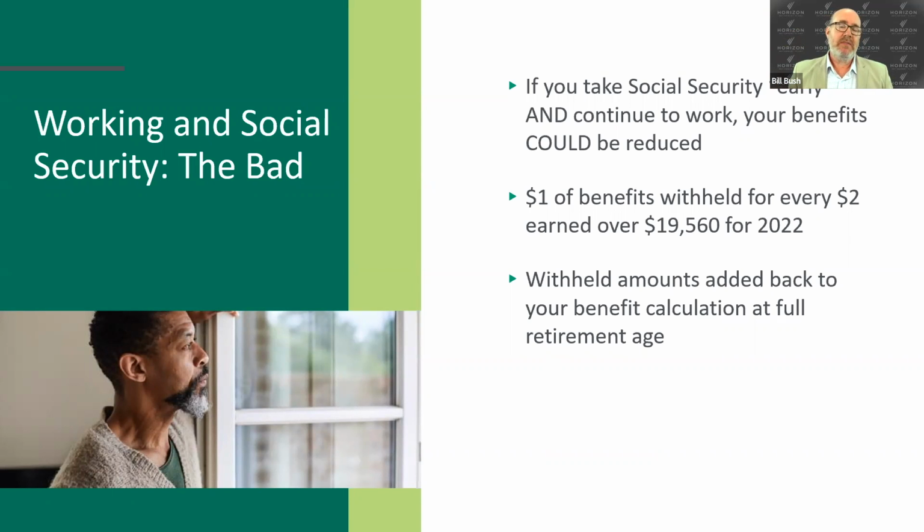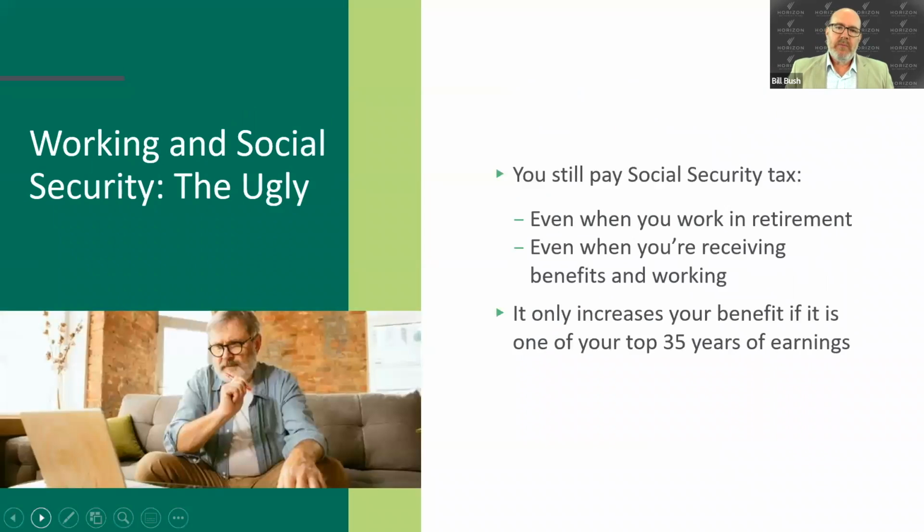But also in the year you reach full retirement age, there is a separate, but higher, earnings limit than what you see there. Keep that in mind. All right, we've talked about the good, and that's the bad there we just talked about.